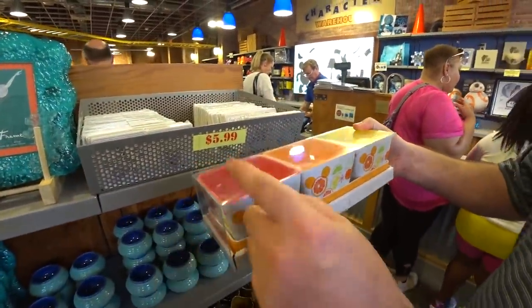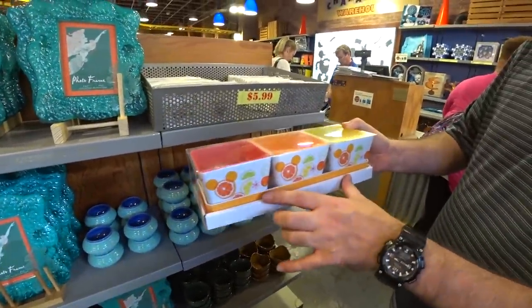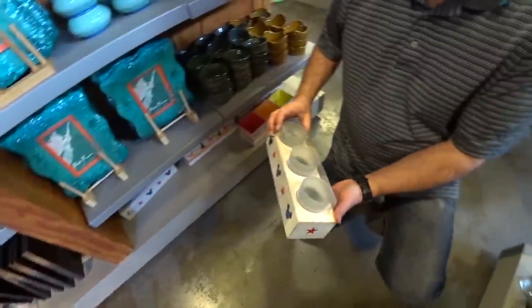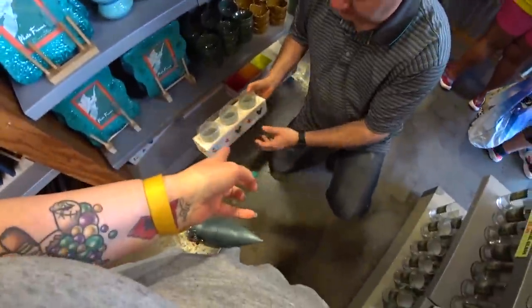It's like a serving set for dips. Oh, it's nice. And then it's got a tray down here. You could probably put chips in here. Did you see that one? That's only $4.99. I showed them that already, but I think it's maybe for candles or something. I said you could put toothbrushes and stuff in there. It'd be really cool. Only $4.99. Isn't that nice? It's wood and glass.